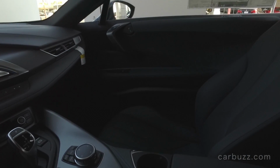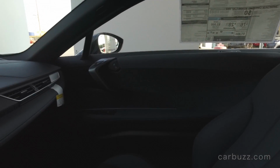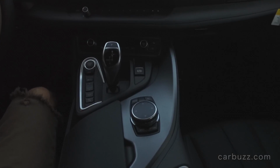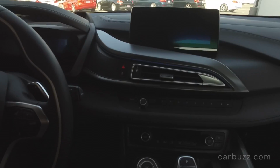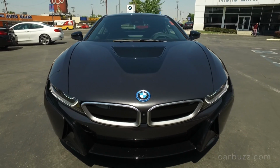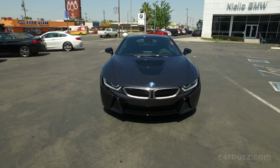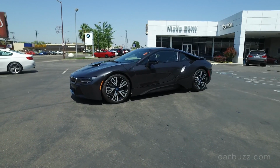Now, some of you are going to think, is BMW trying to compete with the Porsche 911 or the Audi R8? No, I don't think so, because those are gasoline engine cars. This, and I'll get to it in a few more minutes, is different. In fact, I'm just going to come out and say this, I think this is more of a Tesla Model S fighter. But let's talk about this exterior design, because I think it is really cool.